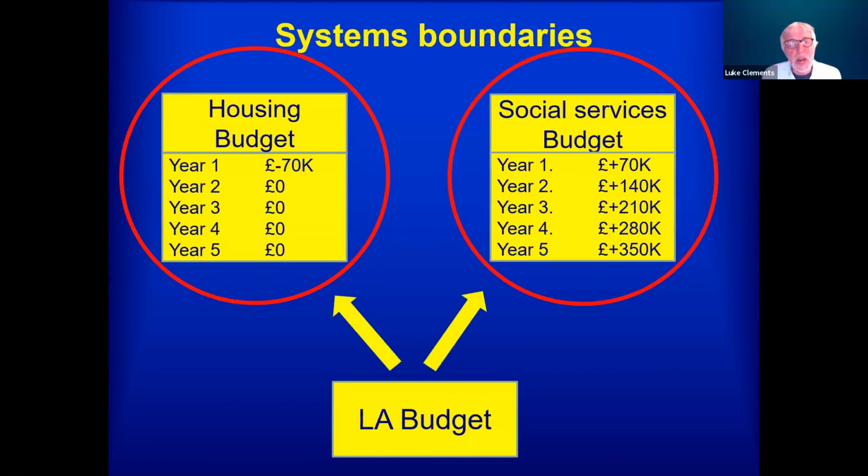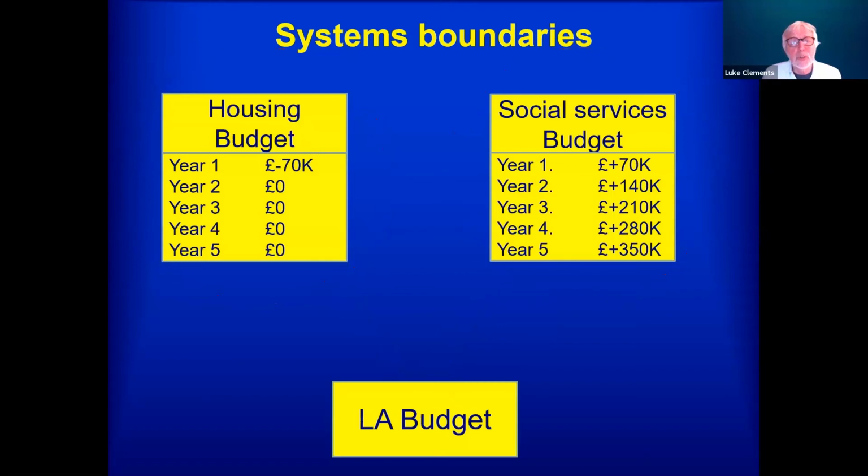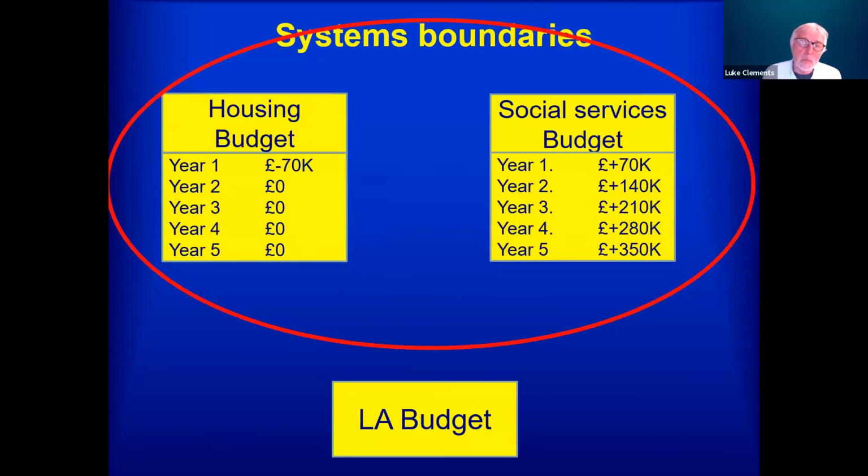But of course, the local authority carried on allocating the budget to the individual departments, and the housing manager would be under huge pressure if she or he overspent. You could draw the system boundary between the two. And then, of course, you could have equalizing payments from social services to housing to, in a way, reward housing for saving very substantial amounts of money, to incentivize housing to actually make more disabled facilities payments because they were having a disproportionate beneficial impact on the local authority budget.